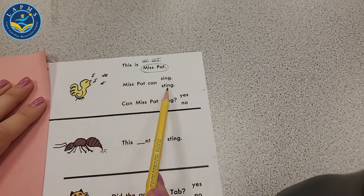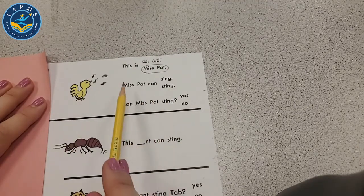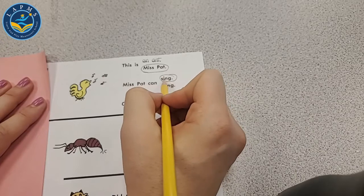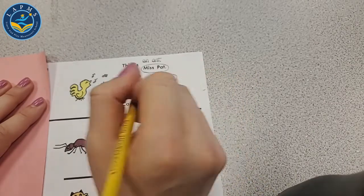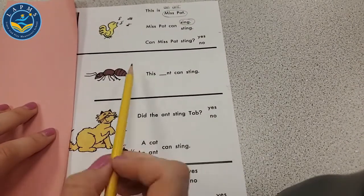Miss Pat can sing. That looks right. Miss Pat can sting. She doesn't have a stinger, and she's definitely singing. Miss Pat can sing. Maybe because we remember S sounds like S, and ing is ing, right? Good job.